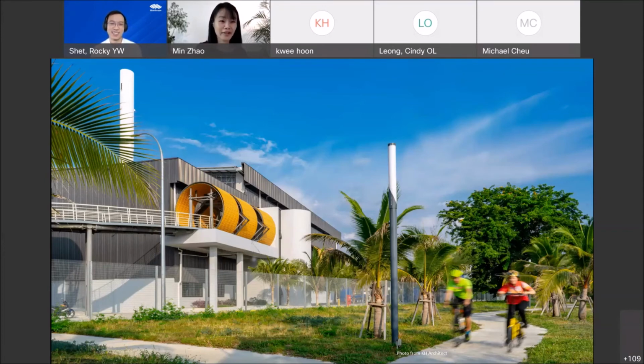In terms of the cost, when we're talking about the entire contract sum, half of it is for the mechanism, and the other half is for the main construction works. So I think the cost is okay. We managed to keep it within the budget.